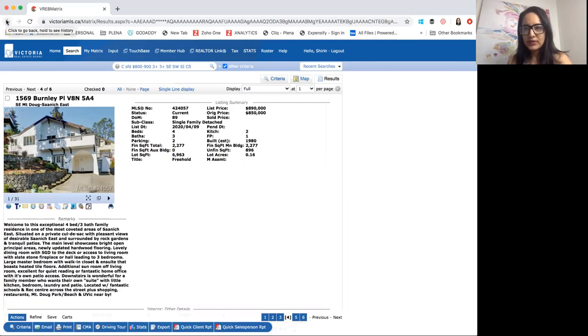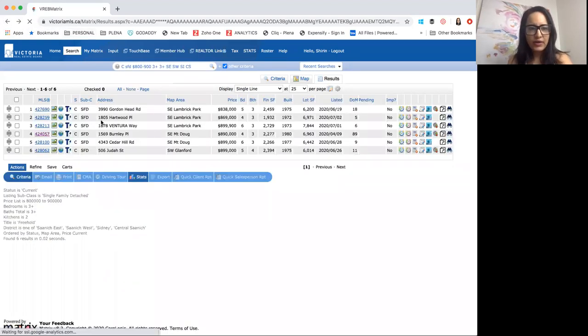That's very interesting. We don't usually see the listing price being increased after it's been listed, especially now during COVID times, but there must be a reason why they've done that. And okay, so these are the days on market. It looks like the homes are moving quickly in Victoria.